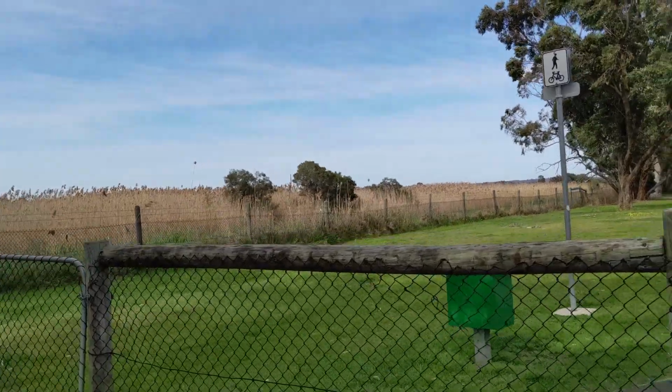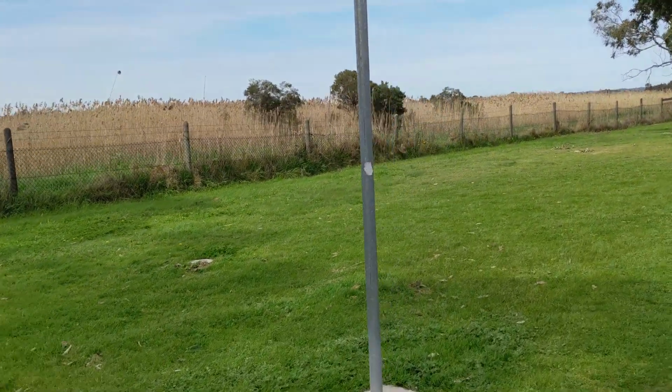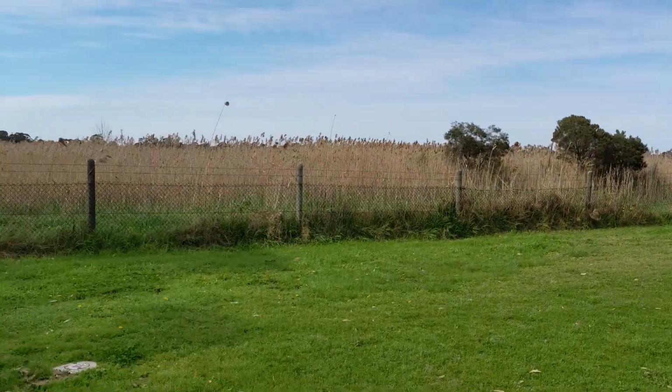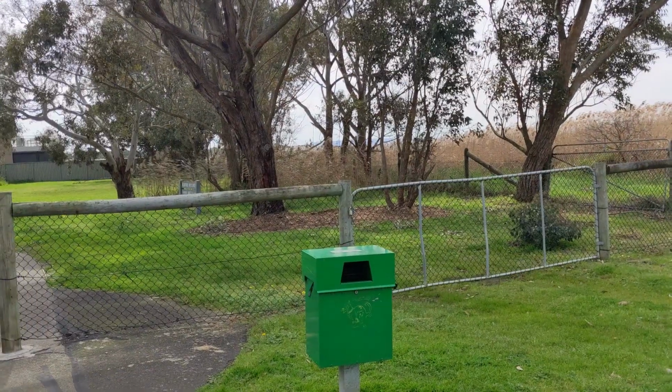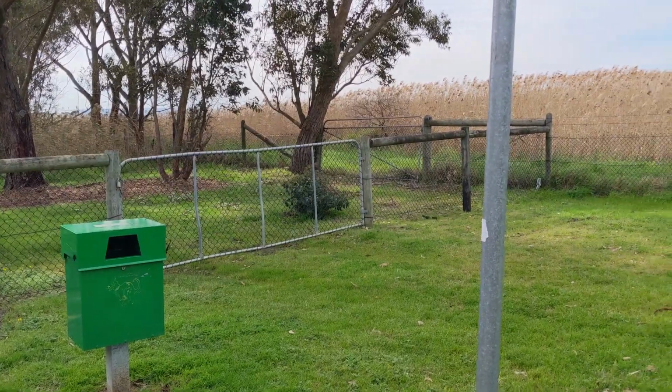That green container is a bin, and the bins are really important for keeping the environment free of litter. These bins are in place so people don't drop their rubbish or leave their dog's poo in the environment.